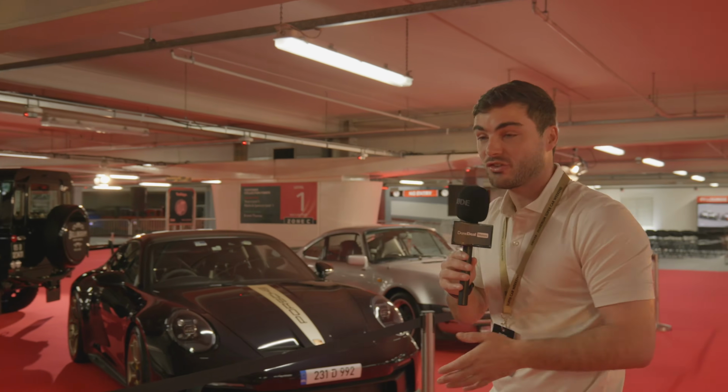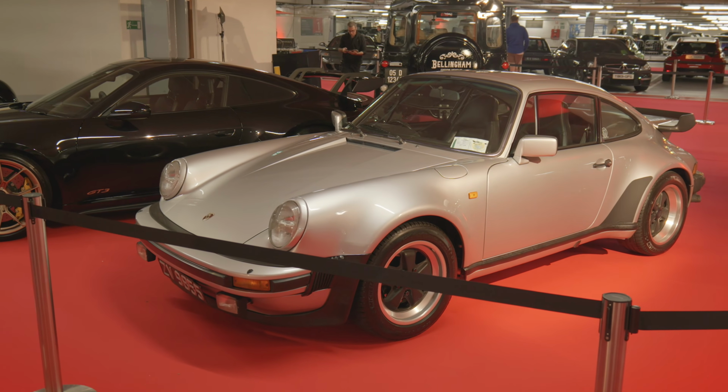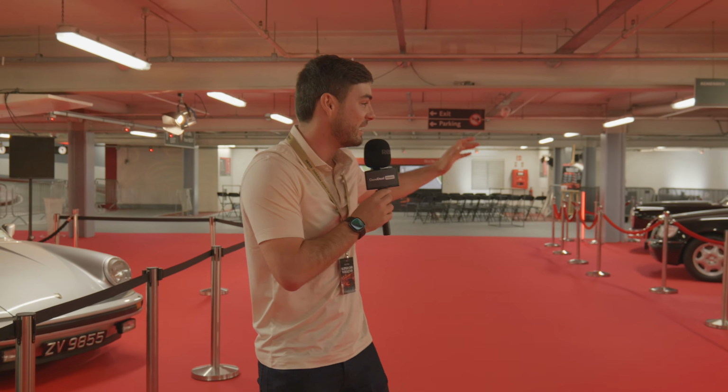A lot of cars aren't here because we're here early, but people are actually using these cars day to day and then obviously driving them home. But that just shows these aren't just show pieces, these are actual driving cars. We've got some Porsches here, and then I want to talk about these Mercedes-Benz over here.